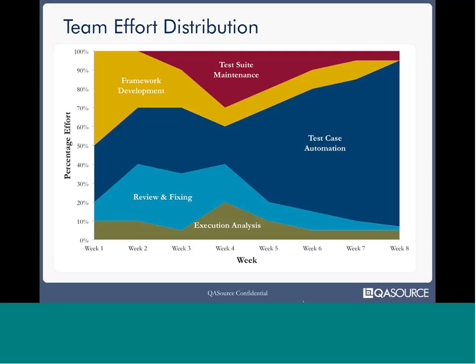Well, if you look at this chart initially, a lot of the effort was spent on framework development, which is expected, because the teams are really working on solidifying the framework. And initially, a lot more time is being spent on reviewing and fixing. That, again, is because the product may not be ready yet, and we still need to spend some time. So this chart really does help you in one single snapshot, okay? That from a team effort distribution.